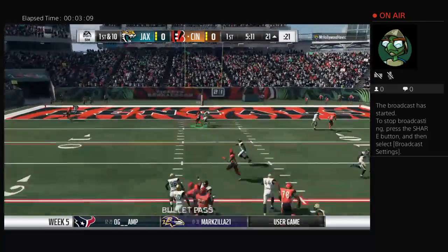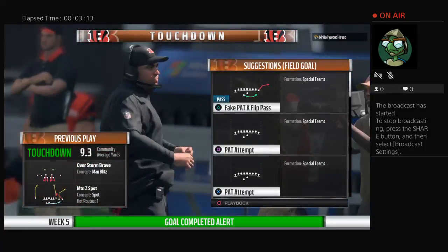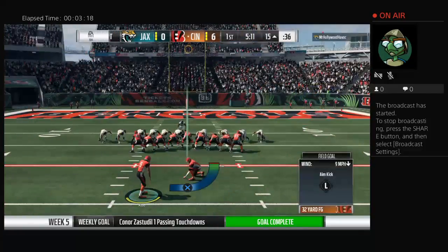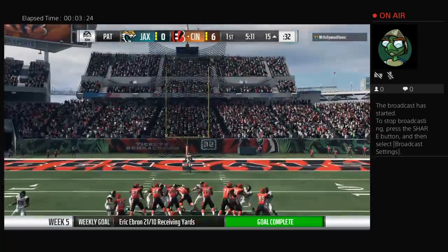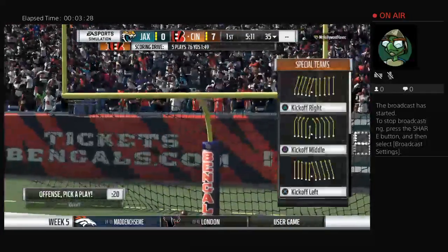They'll look to throw here. And he will take it on in for a Bengals touchdown. Eric Ebron, his 4th touchdown on the year. And the Bengals take it right down and score on the opening drive. And he's got it to make it 7-0 Bengals.